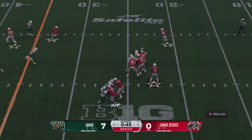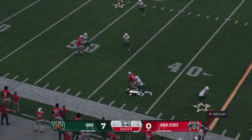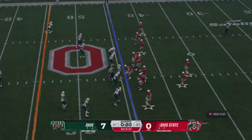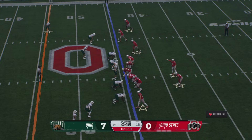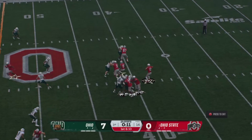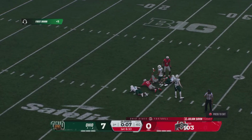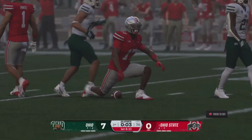Looking to pass. It's Sayin. Finds his man. It's Smith. Knocked down at the 44, but he got 15 on that one. From the 44-yard line, the offense snaps it on first down. The play-action fake. He's got an open man. Offense on the move. A big play there. Gets it to the 30.